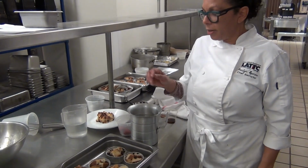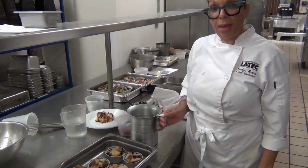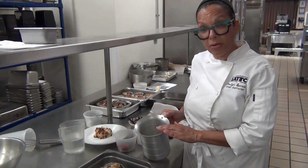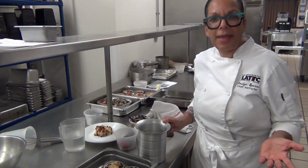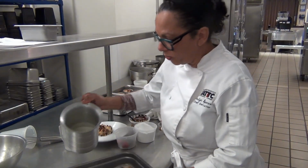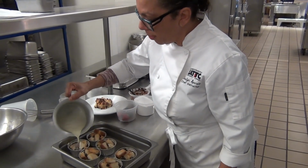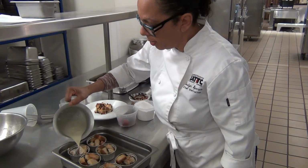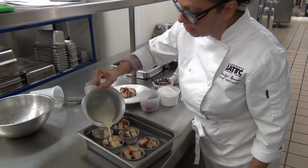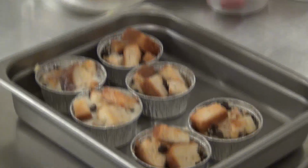Alternatively, I could have taken some chocolate and melted it with my hot milk and heavy cream, and then I would have a chocolate bread pudding. So that also is very, very yummy. So now I'm going to pour my liquid right over my bread, and I might come back a little bit more because the bread is going to absorb the liquid.